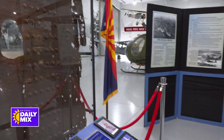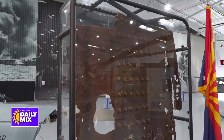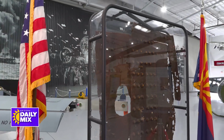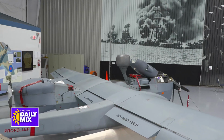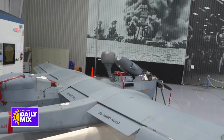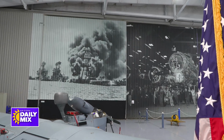What you're looking at here is what we call our sacred steel. And right behind you, you can see the event of the sinking of the Arizona at Pearl Harbor. We were fortunate enough to obtain this from the Navy, and they shipped it all the way from Hawaii for us to display here. Yeah, there it is right there. A lot of history here in this museum.